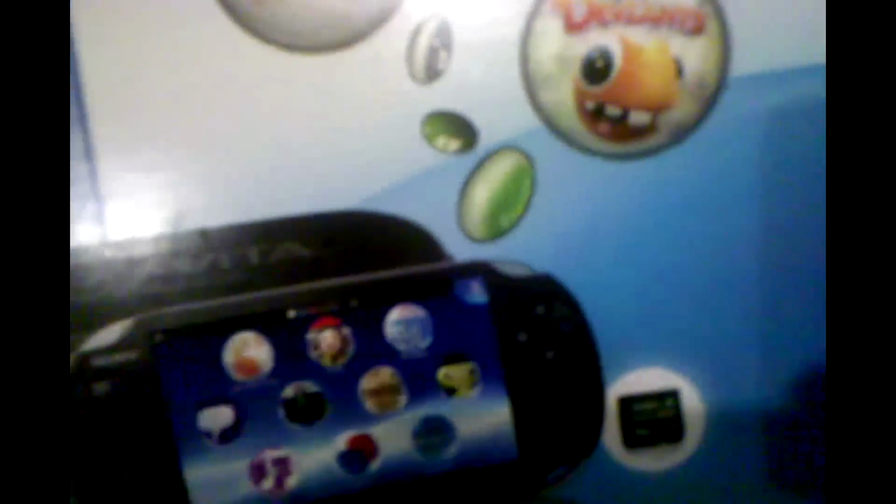The first edition bundle also came out yesterday, the 15th. The second edition bundle, I think, is supposed to come out like the 23rd or something. And it won't come with the case, but it'll have an 8 GB stick. I don't know if it comes with anything else. And I guess this also comes with this game, Little Deviants. Never heard of it. Whatever. Alright, so that's my Vita packaging.